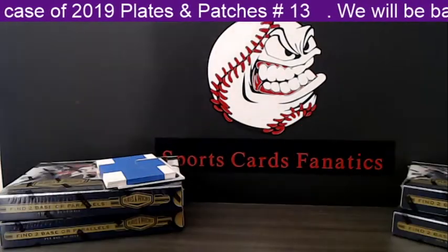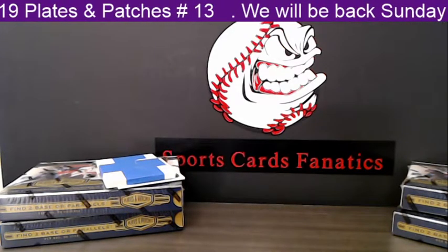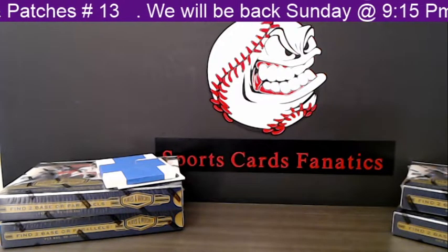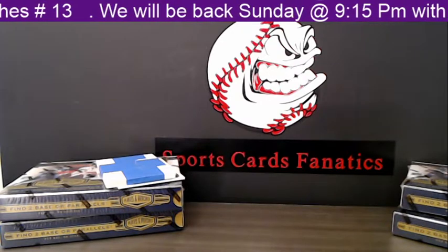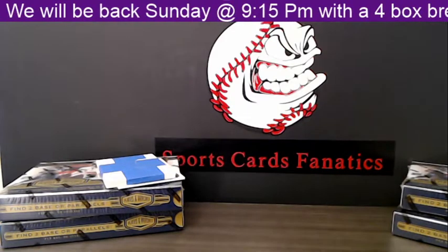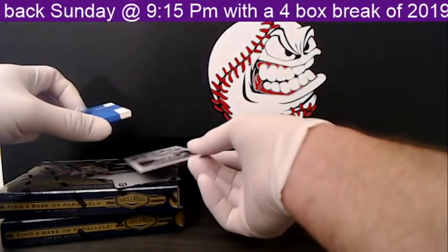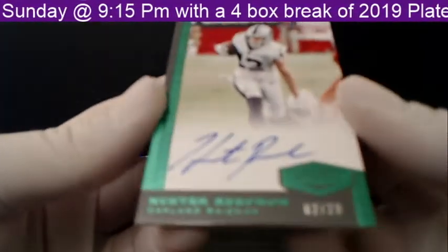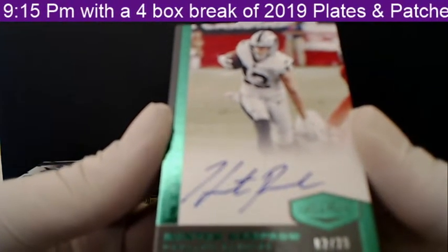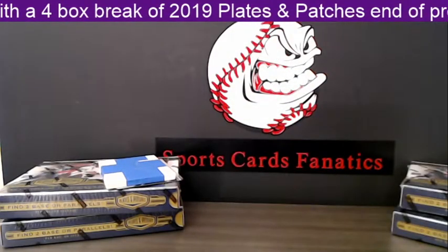That one's going out to Ben C. Welcome back, Ben. Haven't seen you in a break or two. Out to the Cardinals. And our hit auto is going to the Raiders with a super short print, 2 of 20 on this one. Hunter Renfro out to the Raiders and Jermaine F. First time breaking with us. Welcome, Jermaine.